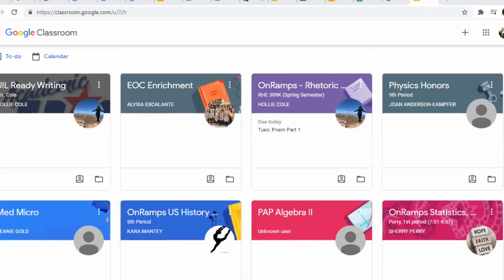As you move up the grade levels, there will be more classes added to their Google Classroom. But no matter what grade level, elementary to upper levels, you can work with the students online.